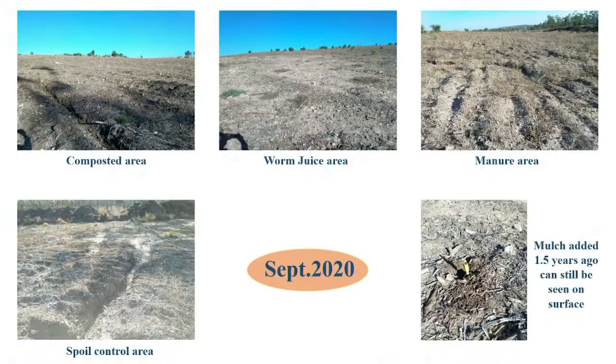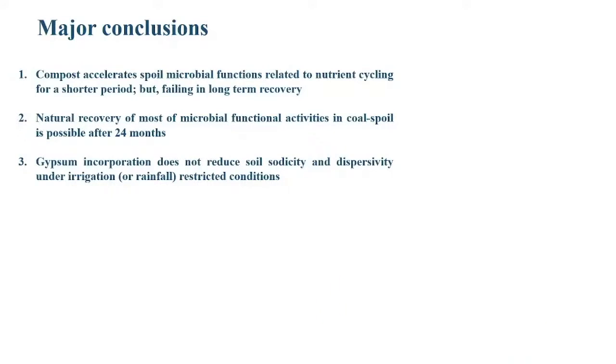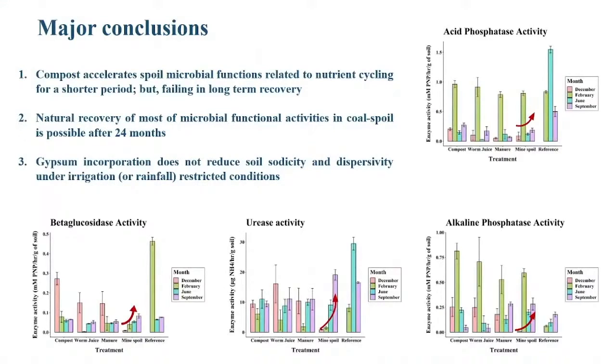As you can see, none of these amended areas or the spoil control has established a sustainable plant cover. Also, in the spoil area, we can see erosion. And interestingly, the mulch that was added 1.5 years ago was still, we could see, without degradation. So from this study, we came to 3 major conclusions.